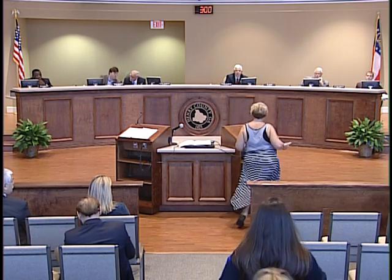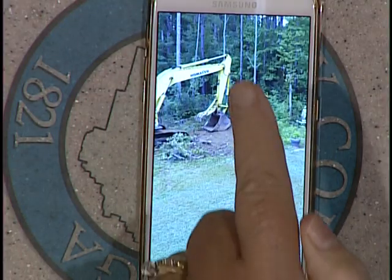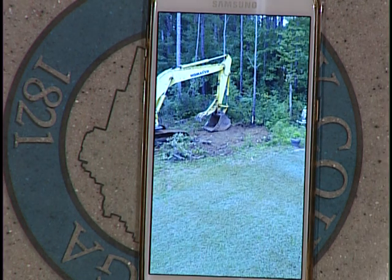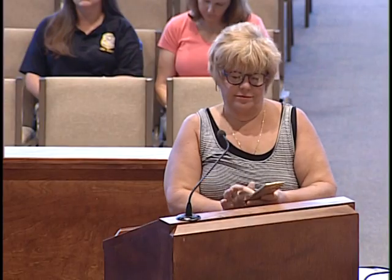State your name, please. I'm Tina Grove, and I wasn't going to speak, but I do have a few pictures that I think are important that maybe I can just show quickly of when this project was started. This is my backyard here, 307, and this is where the track hoe is on 308. The backhoe is on 308. That's correct. So you can see that I actually had a yard before this was started.